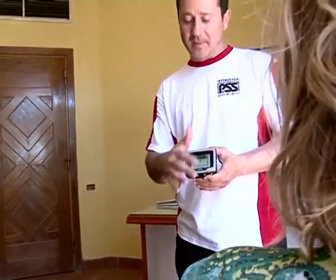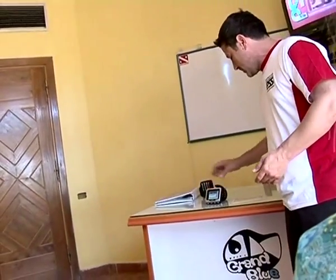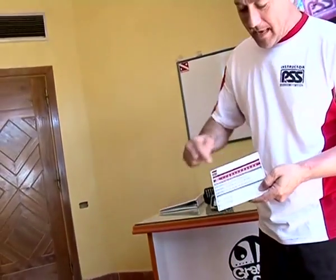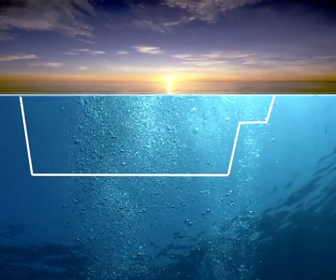Dive computers must be used on deep dives. If you really must dive using tables, it is best to consider bottom time as the time between the start of the descent and the moment of reaching the depth of the safety stop.